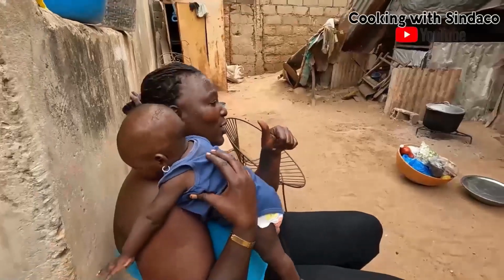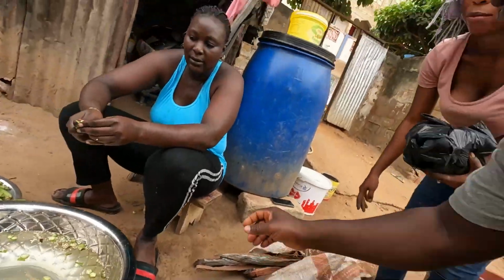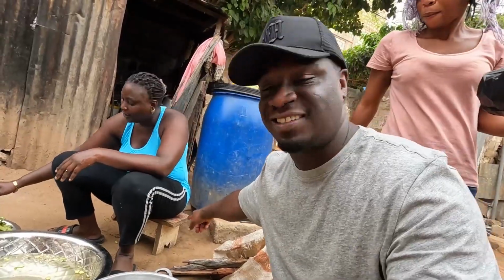These are the woods for the preparation. So the stool over here is called bank. Yeah, in Wolof, it's called bank.